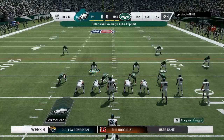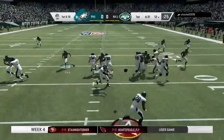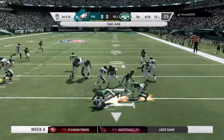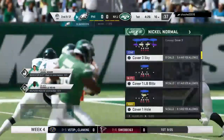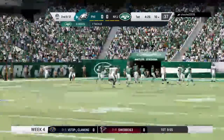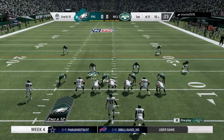Wentz and the Eagles now with a 1st and 10 at their own 12-yard line. They will run for the first time with Miles Sanders. And a nice move will yield nothing as he's stopped behind the line. That's going to go as a loss of 2, and it'll be 2nd down. First play of the drive goes the wrong way.